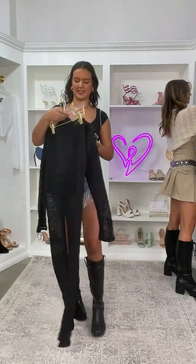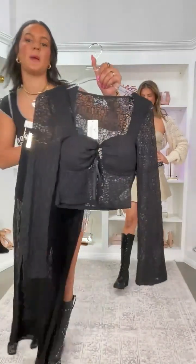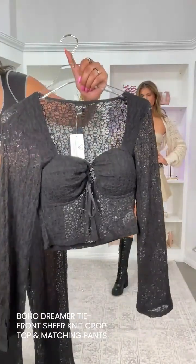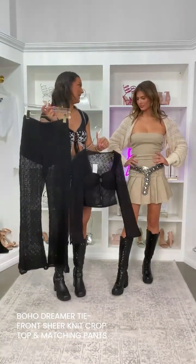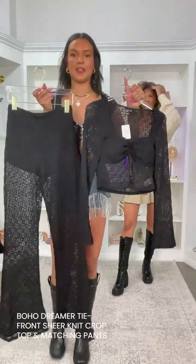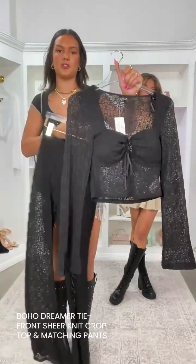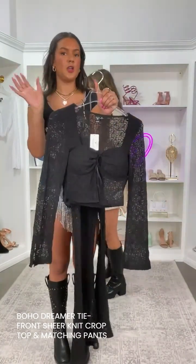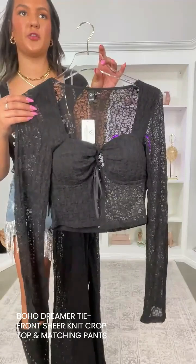Another set. This is one of my personal favorites. So we'll start with the top. This is the Boho Dreamer Tie Front Sheer Knit Crop Top. We've been talking about how sheer items are super trendy right now. What I love about these pieces is you don't have to worry about undergarments or what you're going to layer underneath, because they both have them built in right there for you. So just under $34 for the top.